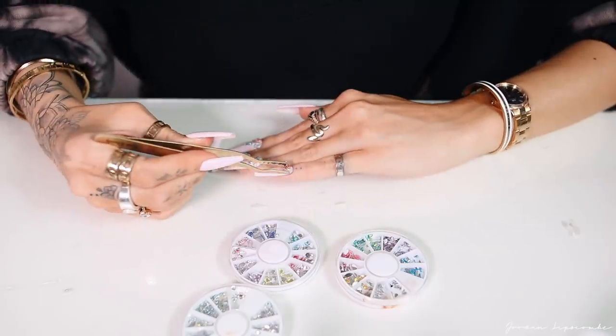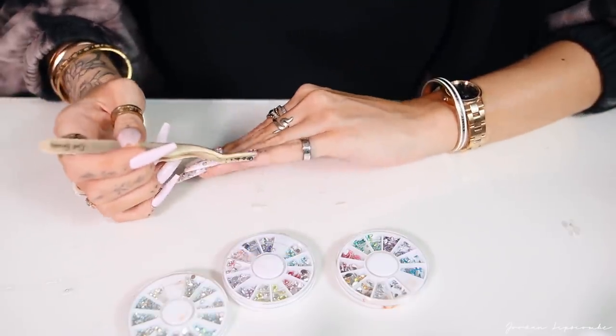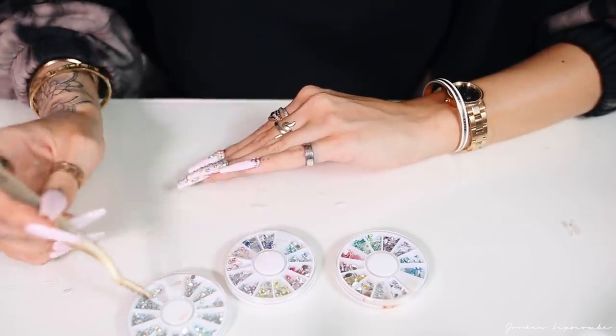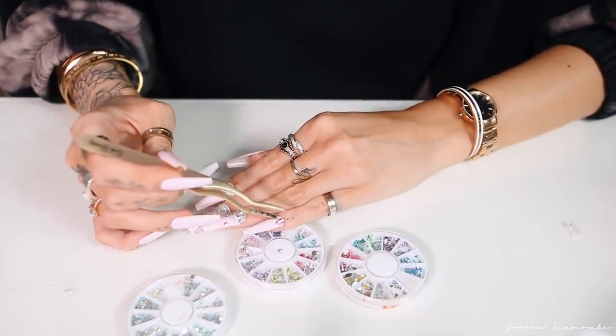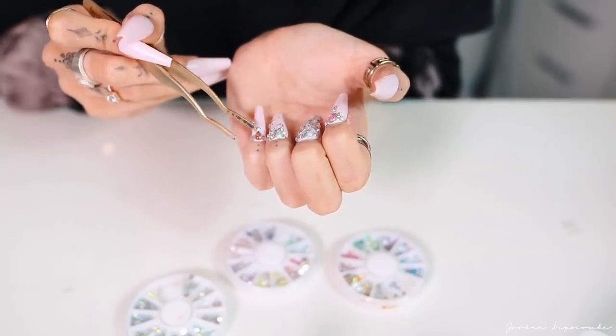I'm gonna do the same thing. Start with a big teardrop. The medium-sized gems, I'm just gonna put next to it. Maybe one either side at the bottom. Then should we put one above? Like that.